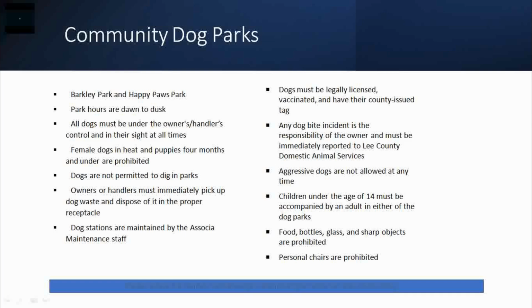Dog stations are maintained by the associate maintenance staff. Importantly, dogs must be legally licensed, vaccinated, and have their county-issued tags on. Any dog bite incident is the responsibility of the owner and must be immediately reported to Lee County Domestic Animal Services. Aggressive dogs are not allowed at any time.